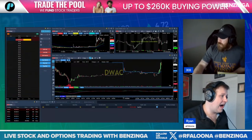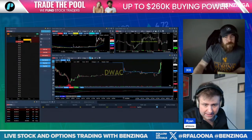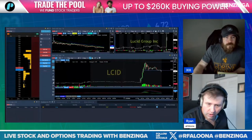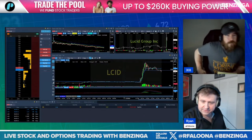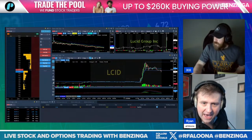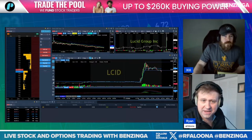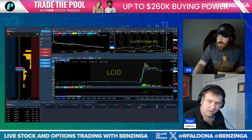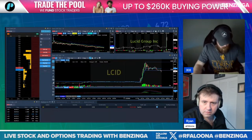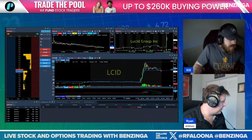Okay, we are almost there for the open. Got just under a minute here. We're going to take a look and see what type of setups we get here. Looks like Lucid actually breaking onto the bottom of that. Let's see if we get a back test here on Lucid. VKTX looking like it's trying to take 71 here on VKTX. Continuing to trade up here. Let's see here. We have the market about to open in 30 seconds.